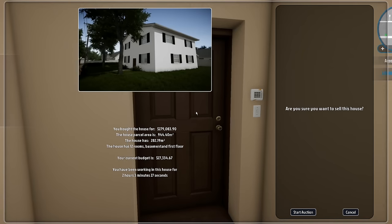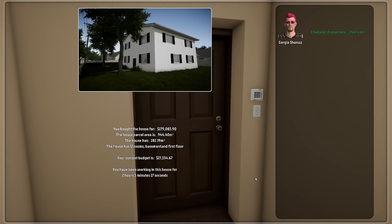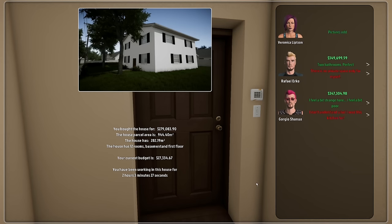Okay, here we go. Are you sure you want to sell this house? You bought this house for... Ooh, your current budget is $27,33. Okay. All right, let's see if we can get more than $279,000. I feel a bit strange here. I feel a bit poor. Whoa. Oh my gosh. Wow.